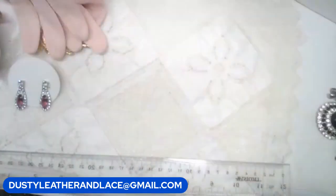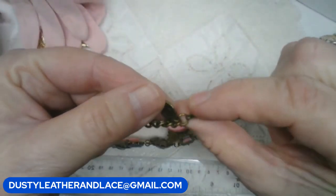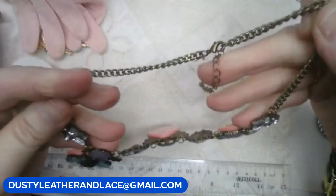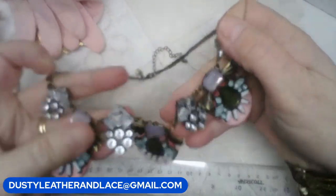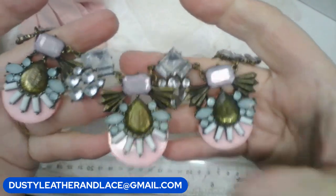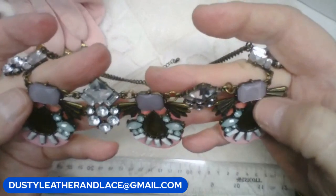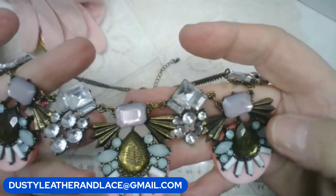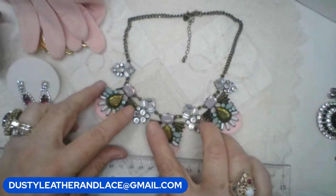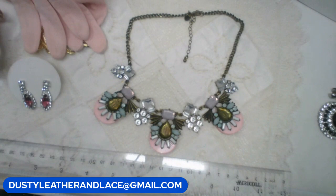Okay, and for my fifth, have a statement necklace. It does have Charmin' Charlie right there. Brass tone chain. It's got a very long extender, and it's a statement necklace. It's a mix of glass and acrylic. And these are ballet pink as well. And then the stones are blue and cream color. And then we have one that looks like opaline. It's not opaline, but it looks like it. And then the crystal clear glass on those. And this one's going to be $10. And we'll say Charmin Charlie. 10 Charmin Charlie. And that's my 5.